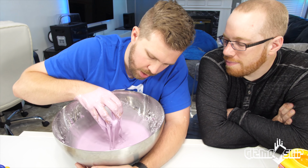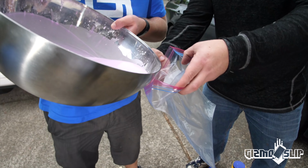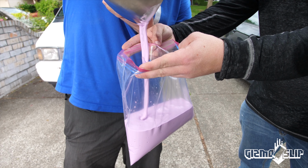Now the question is, what does Darren's beard look like covered in Oobleck? I think I'm okay not knowing this. I think I'm totally okay not knowing this. Okay, here we go. Whoa. Looks like we're gonna need some more.